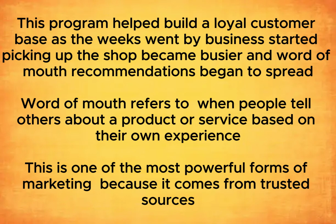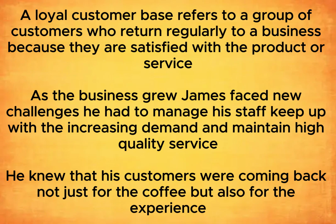Word of mouth refers to when people tell others about a product or service based on their own experience. This is one of the most powerful forms of marketing because it comes from trusted sources. A loyal customer base refers to a group of customers who return regularly to a business because they are satisfied with the product or service.